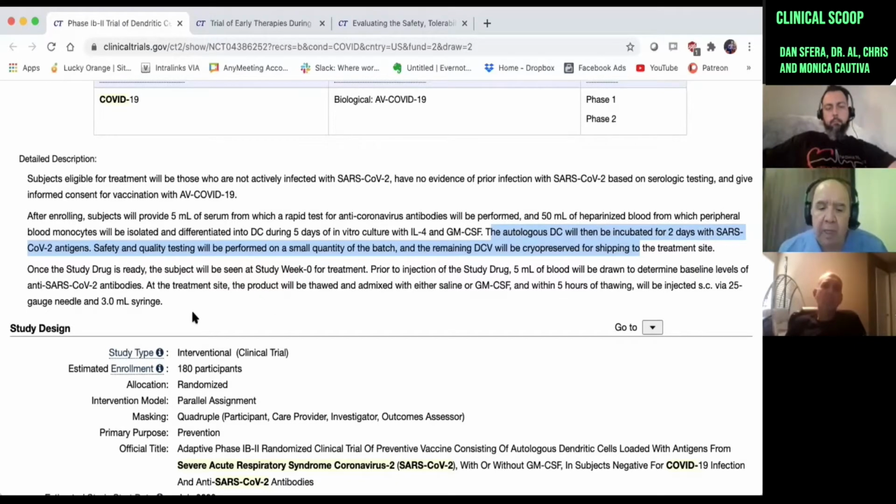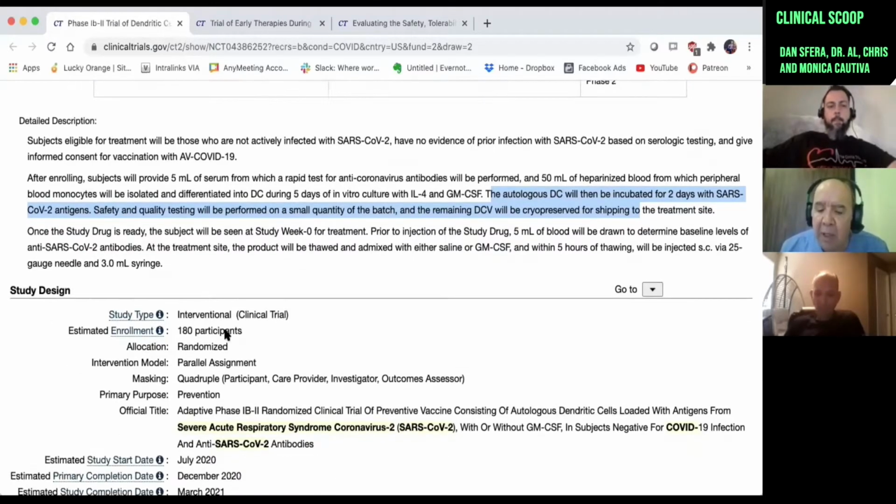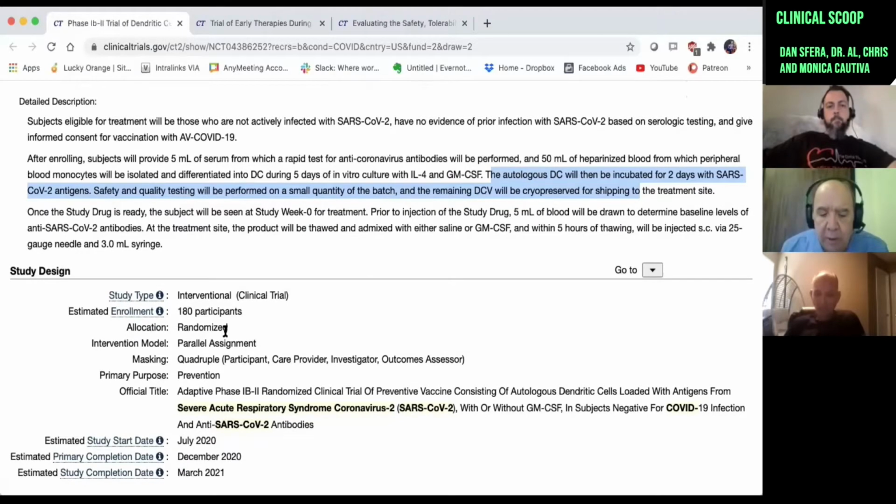All the volunteers in this study are going to be healthy individuals, to measure their response. No one will be infected, and they're going to measure the body's response to COVID-19 in different doses.